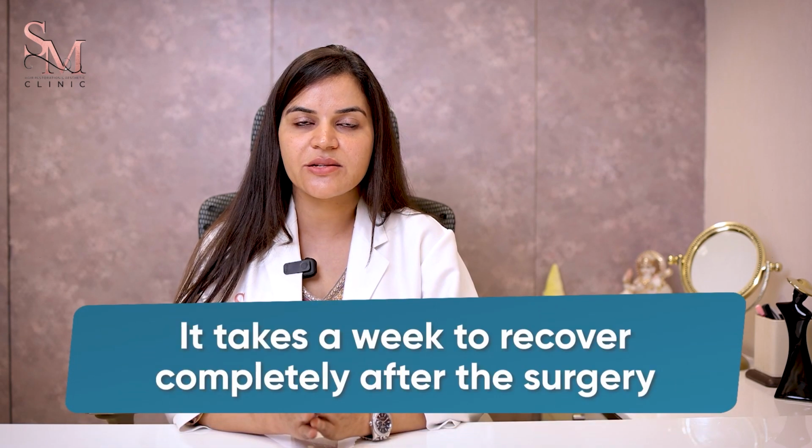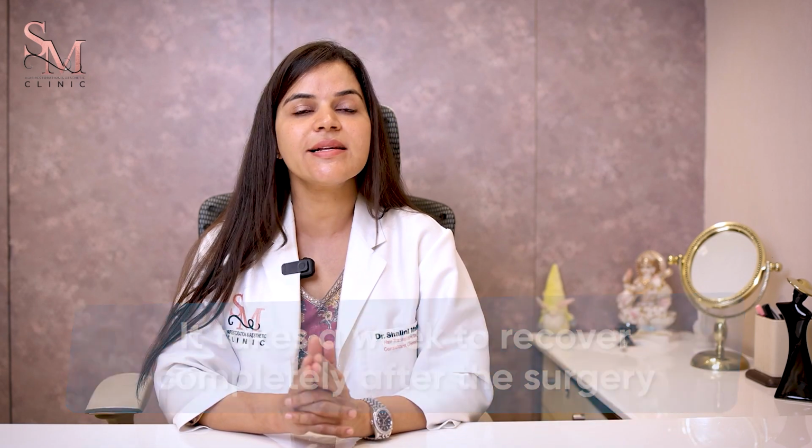We will remove the bandage from your scalp, and then you can go out and resume and meet people as you used to earlier. And if you want to hide your scalp and you don't want to show people that you've undergone a hair transplant surgery, you can even wear a cap. Full healing after a hair transplant surgery takes about a week. Certain instructions you need to follow after surgery.